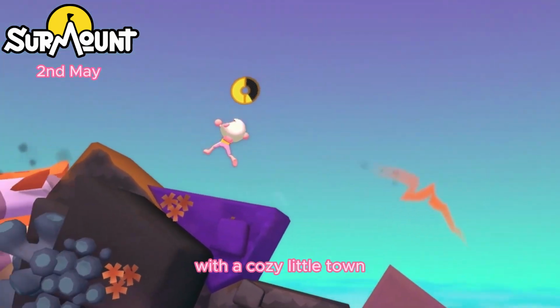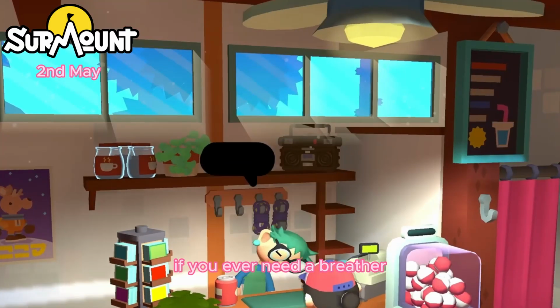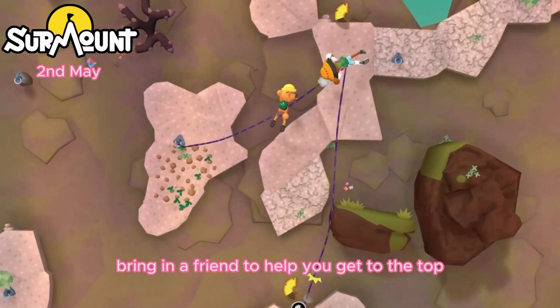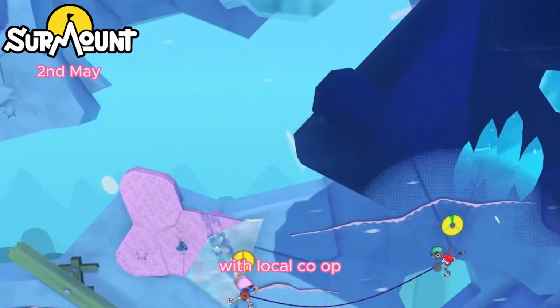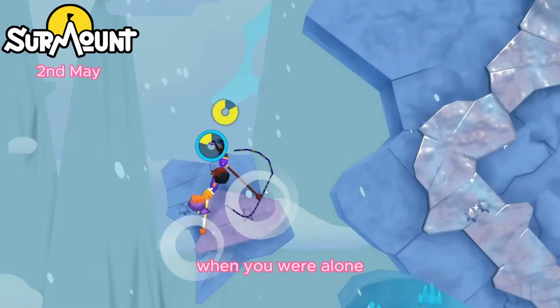With a cozy little town near Tully at the base of the mountain, you'll have something to do if you ever need a breather from this treacherous climb. Bring in a friend to help you get to the top with local co-op, however, it may not be any easier than it was when you were alone.